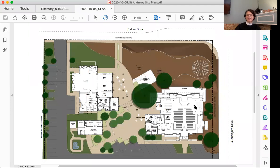So let me walk you through our plans. Just a moment, and I will share my screen with you. As those of you who use Zoom know, it takes a few clicks before you can get to the right place. And there we go.